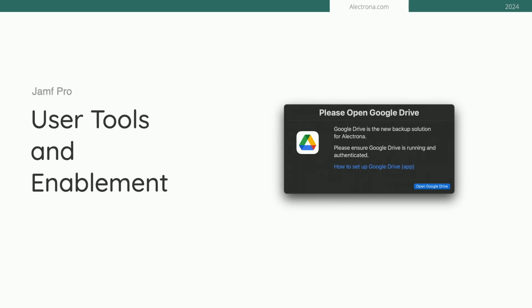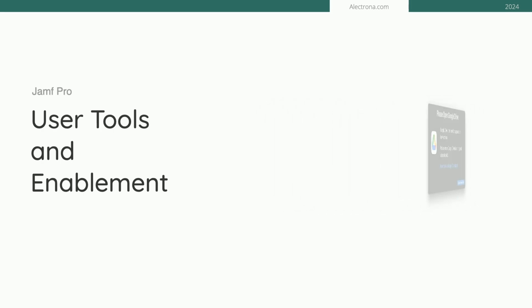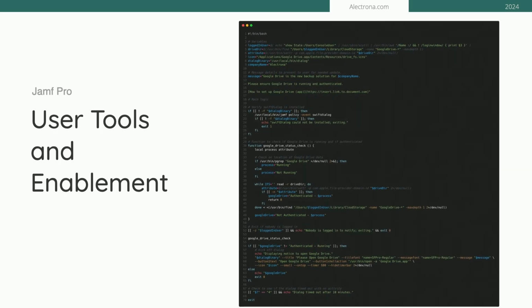So we created a very basic prompt for the user. You could click an option for a URL that would tell them how to set it up, walking them through step by step, or just a simple button to open Google Drive, which would open the app, require the sign-in, and so forth. So again, what looks very simple to the end user is actually much more complex. Abstracting the complexity is something we take as an approach with all the user enablement tools that we create.